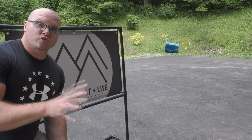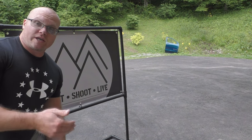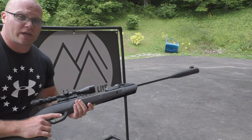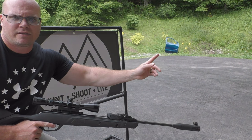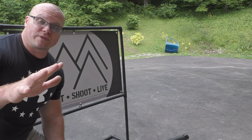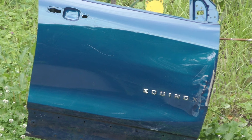Okay, I'm set up 20 yards. Now, this is the exact same spot that I stood in when I did the test with the Gamo Swarm Magnum 17 Gen 3. So now we are going to do the Gamo Swarm Magnum Gen 2 22 cal. Got the door, you see it right there. So I will be standing from here shooting 20 yards. For you guys, I'm going to zoom in tight on the door though. Okay, 5 shots with the Hornets.